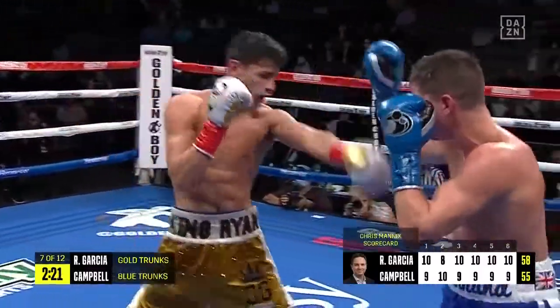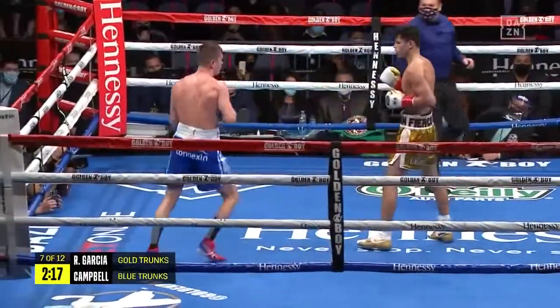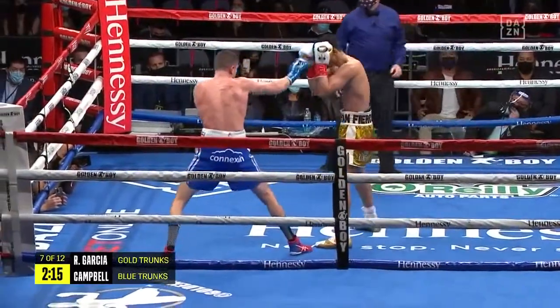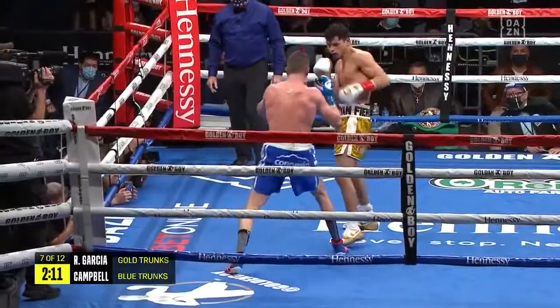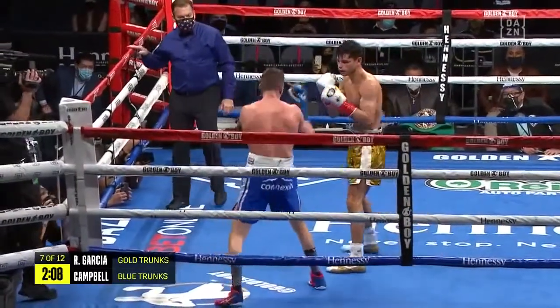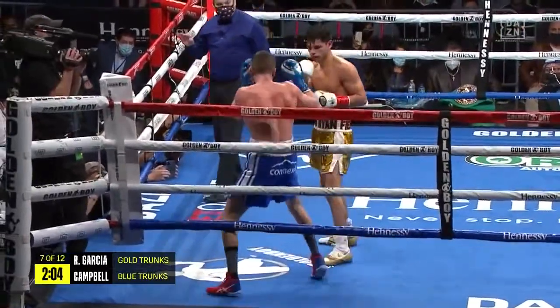And that resilience, Chris, comes from instinct. Nice right hand right there by Garcia. It's instinct. You don't know how you're going to react. And I'm telling you, he passed the test right there. That's one mean pretty boy in Ryan Garcia. We saw Chris Mannix's scorecard. What does Gareth Davies say?